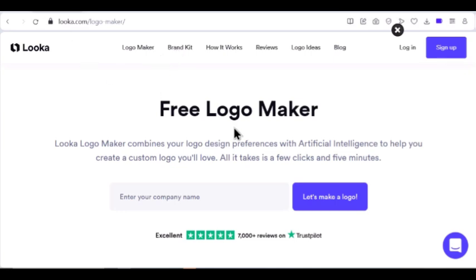So, like we said, if you're looking for simple and fast, quickly go to looka.com to get your logo.